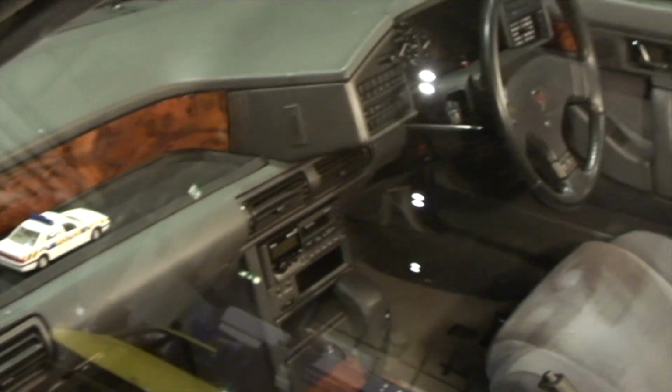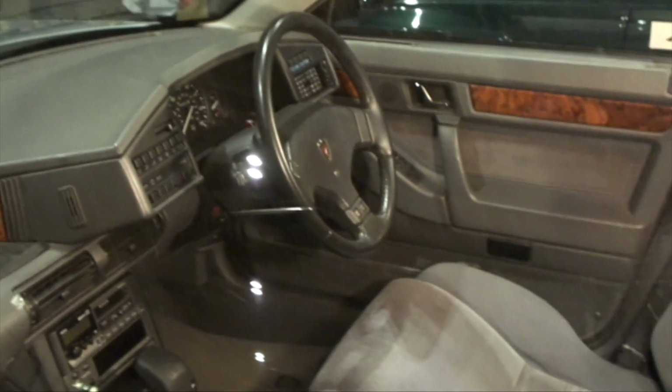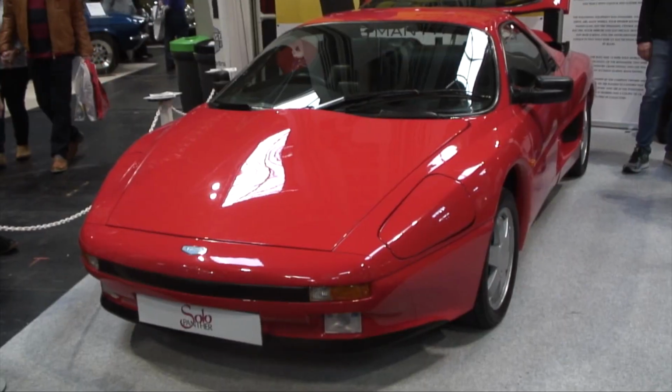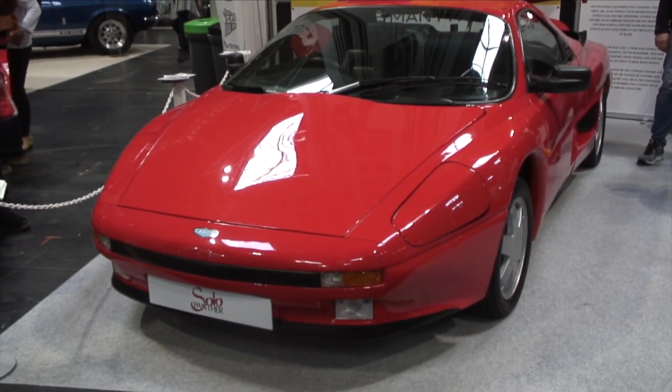Although the dimensions of the car meant the interior wasn't as spacious as the previous SD1, it was still a really good environment to be driving in. For me though, this stole the show.